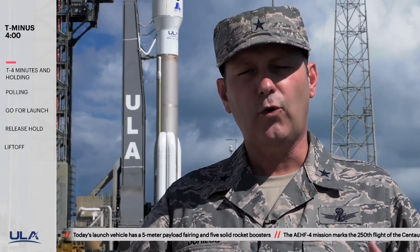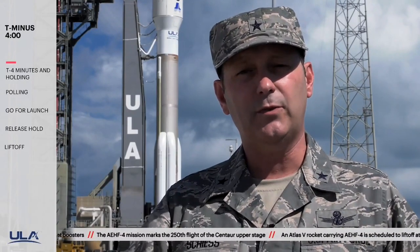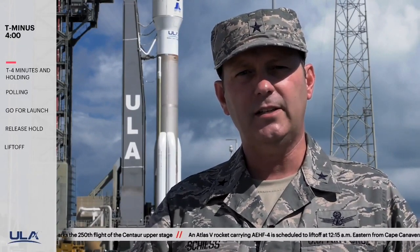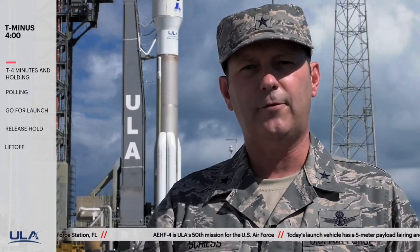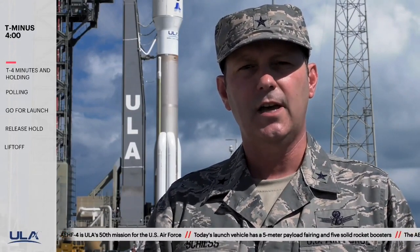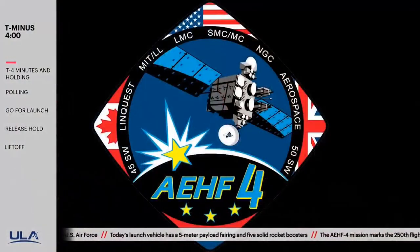This upcoming launch of Advanced EHF-4 marks a critical part in the Air Force's Evolved Expendable Launch Vehicle program. ULA has been a great part of that program that's had 100 launches to date, but this is the 50th launch for ULA. And this brings an incredible partnership together to be able to bring national security space to the warfighter downrange. And that's what Advanced EHF-4 does for us. It brings protected military satellite communications to the warfighter, and we need that, and this is a great partnership. So with that, I'd like to say thanks to ULA for their partnership with us. Thanks to the 45th Space Wing for the commitment and dedication to assured access to space, because we know control of the battlefield begins right here.